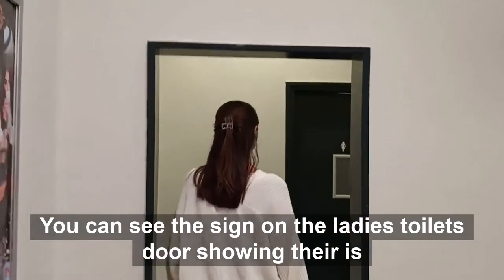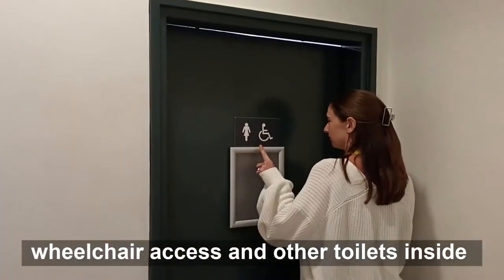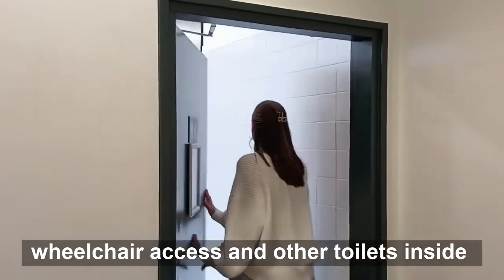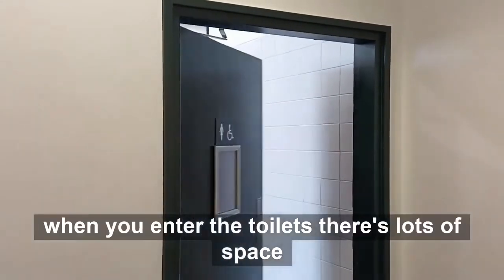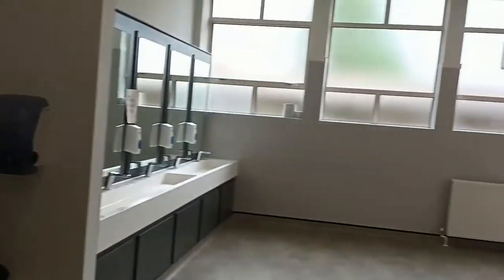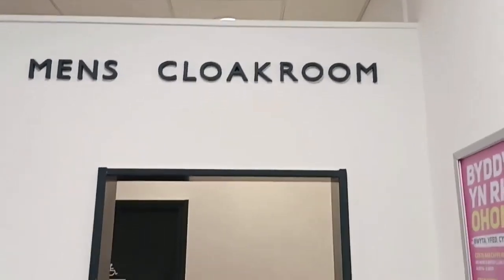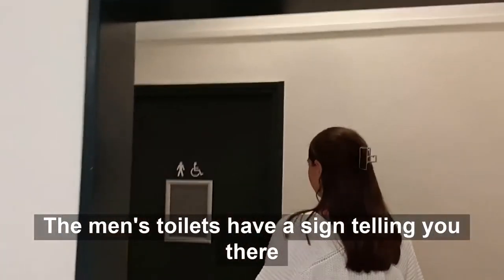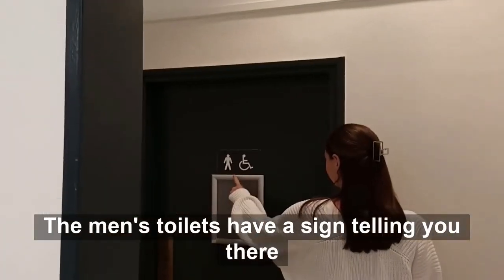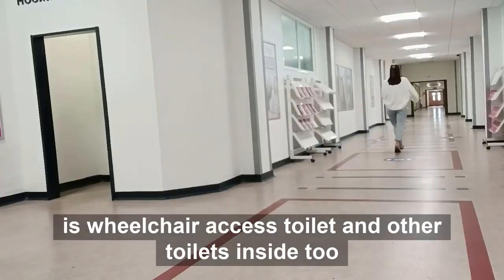You can see the sign on the ladies' toilets door showing there is wheelchair access and other toilets inside. When you enter the toilets, there is lots of space. The men's toilets have a sign telling you there is wheelchair access toilet and other toilets inside too.